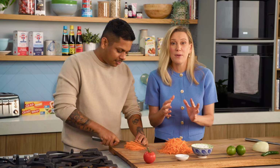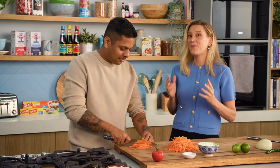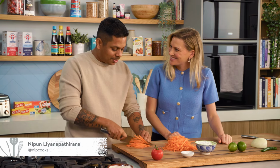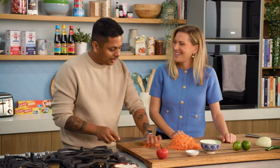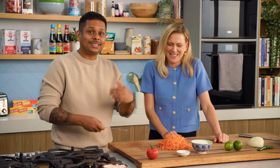Vegetables are an incredibly important part of Sri Lankan cuisine, and Nip is here to show us one of his favourite sambals, a carrot sambal. Yeah, that's right, Justine. This is something that my mom used to make for me when I was growing up in Sri Lanka. It's an absolutely fresh coconut and carrot sambal, or a salad.